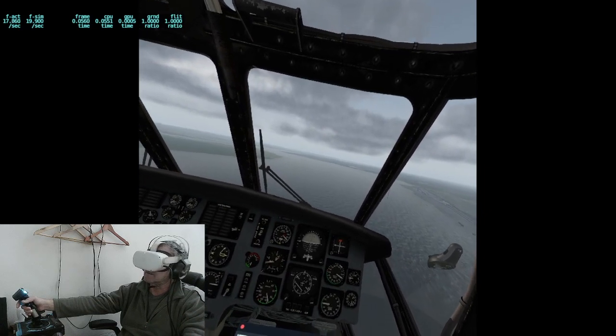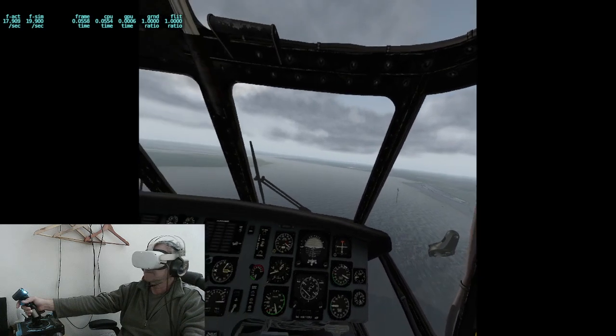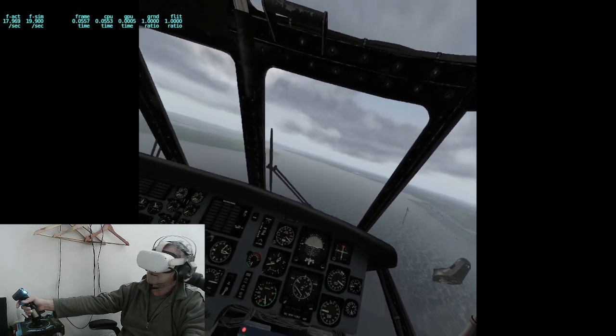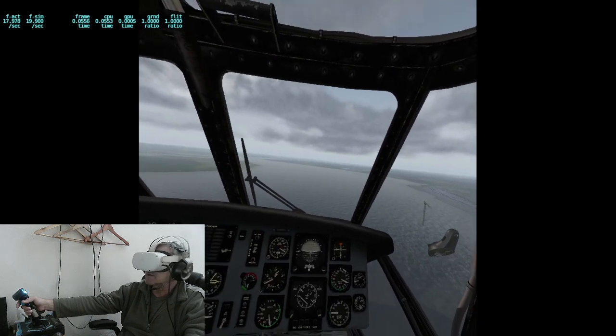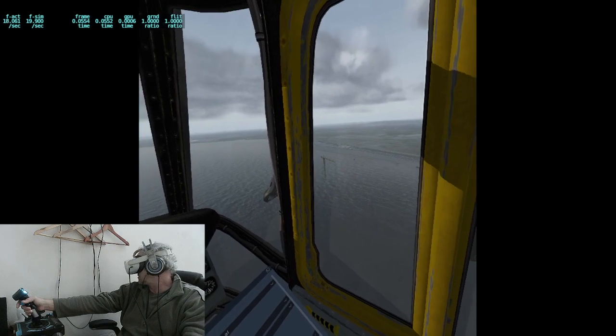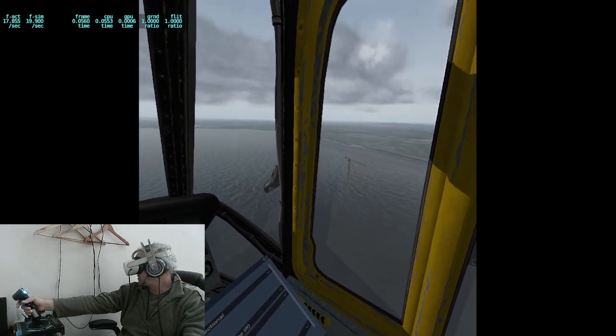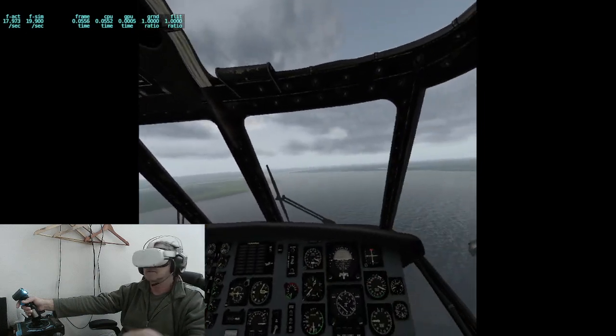Nice, I can see two enormous pillars in the distance, so that's probably the bridge. I can't really tell from this range, it's a long way off yet. I'm not sure why there's a crane in the water like that, but is it a glitch? I don't know.